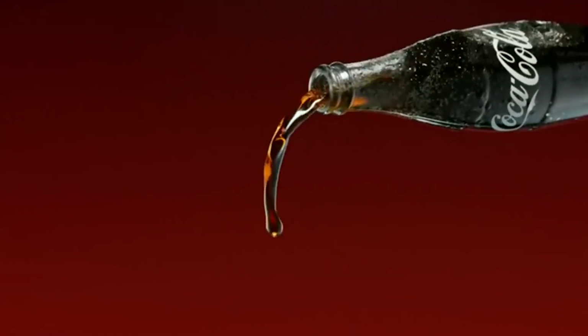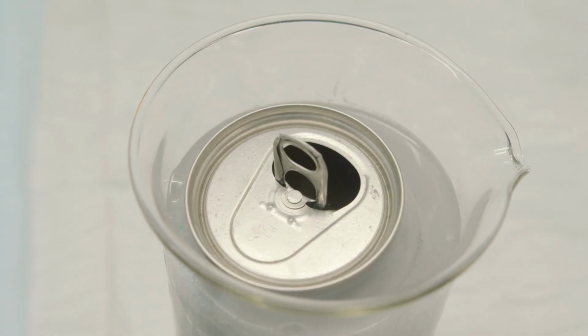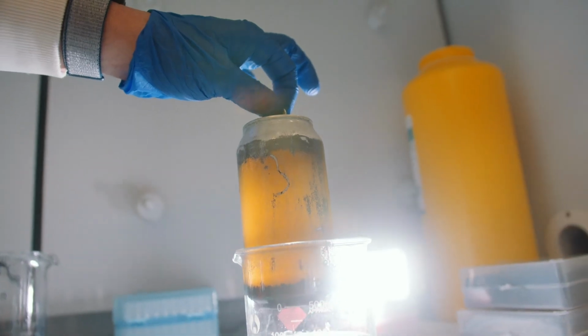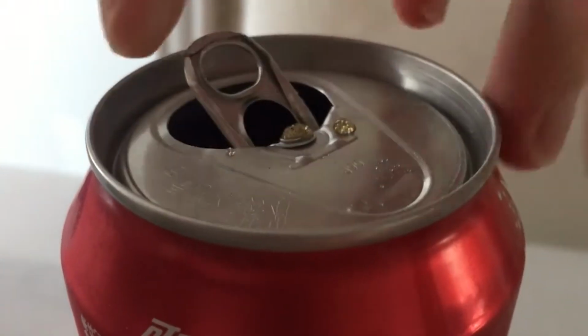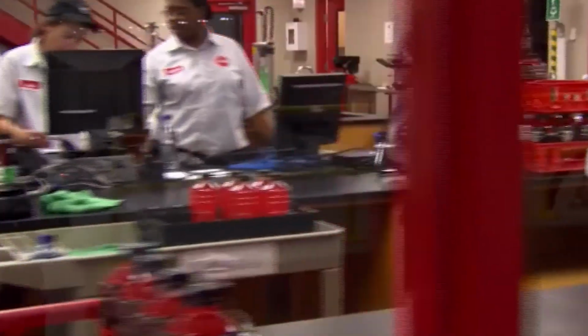That cold, refreshing bottle of Coca-Cola isn't just a drink. It's a chemical concoction designed to get you hooked, rot your teeth, and maybe even mess with your hormones. But hey, it's fizzy and delicious. Next time you crack open a can, just remember, you're drinking sugar, acid, caffeine, and chemicals that have more in common with a science lab than your kitchen.